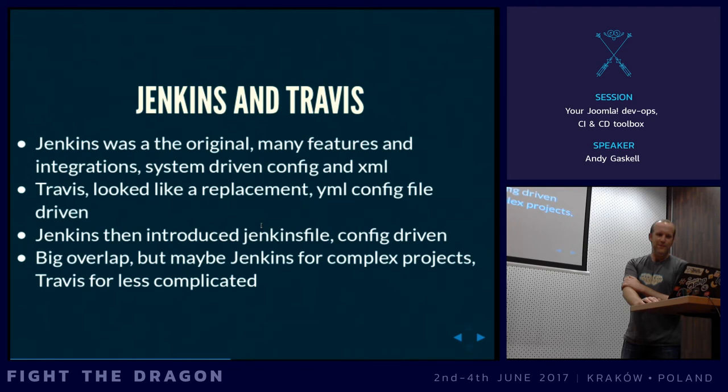And more recently, we have Docker as well, which is probably enough for a whole other talk. Docker's great for development, and some things are really nice: if you want to test your extension in five different versions of PHP, you can just spin up a Joomla Docker instance with that version of PHP. I'm never quite sure about the idea of using Docker for production.